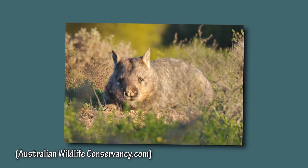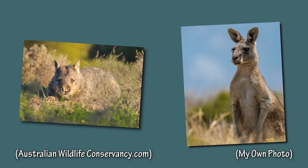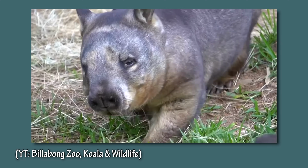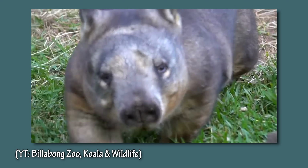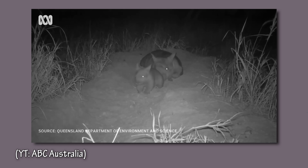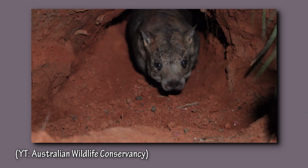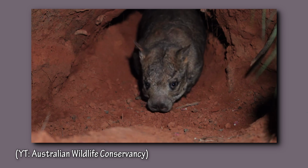And I also think when you look at this species of wombat, you can tell they're really related to the kangaroo. Just look at how chunky these boys both look. Now onto our last subspecies of wombat, and that is the northern hairy-nosed wombat. And they are the largest wombat out of the subspecies. And not just that, they are one of the rarest mammals in all of Australia. They can grow up to 1 metre long and weigh up to 30 kilos.